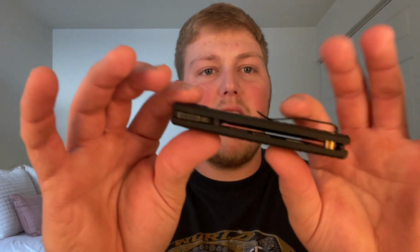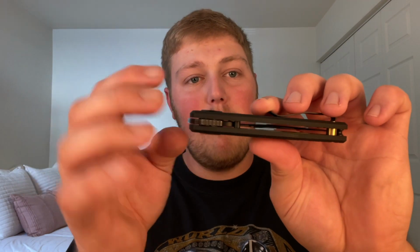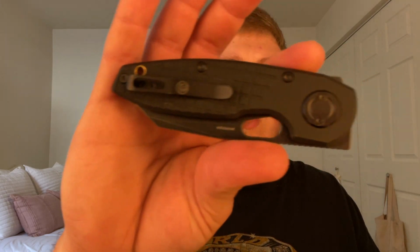It's a decently thick knife, but of course, you need a little bit thicker of an area up here when you're housing the pivot and the lock together. That's what I'm trying to say. Loop over style deep carry pocket clip that is not reversible. And right away, I wish they would have moved it back a little bit to make it fully deep carry.